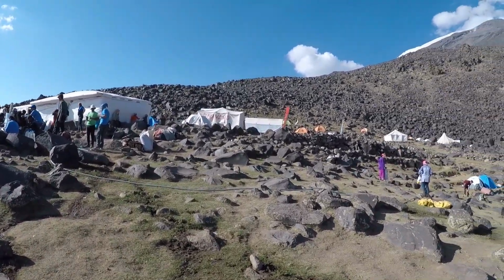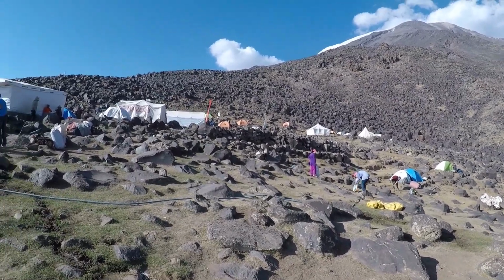You can see that there are people from all nationalities and everyone is preparing their tents.